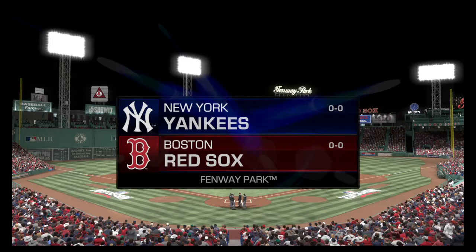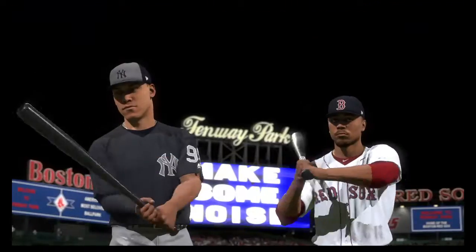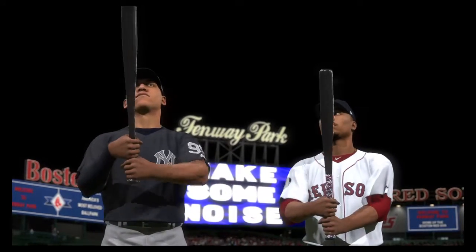Major League Baseball. It's game one of the National League Division Series between the New York Yankees and the Boston Red Sox. Two great hitters lead their teams to battle next on MLB Network.